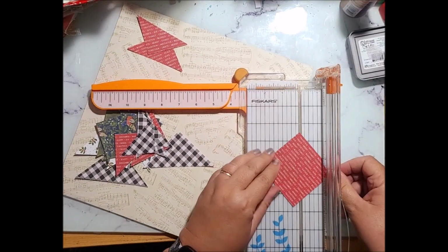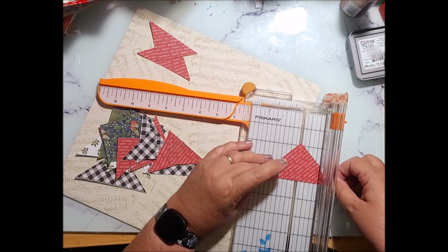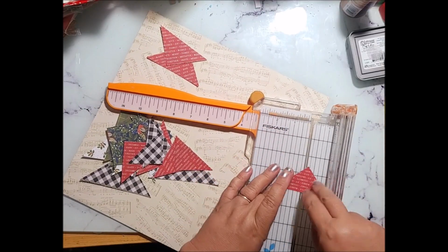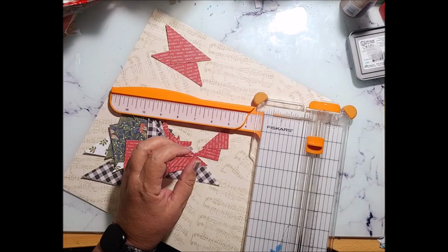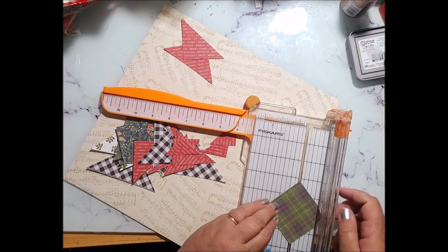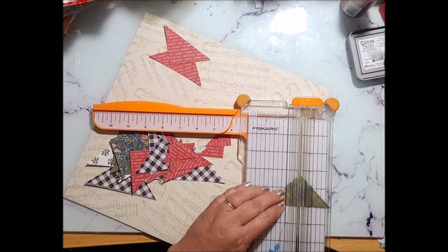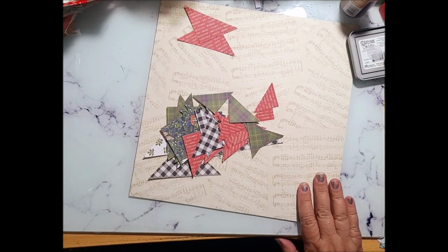They're nice and rich and bold, and they're not necessarily your traditional full solid Christmas, but they do have your black and white gingham which you see around, and it does have like partridge in a pear tree and so forth. I do love this one here, the plaid. It's beautiful. I love plaid. It's a great way to add texture and design to your layout.